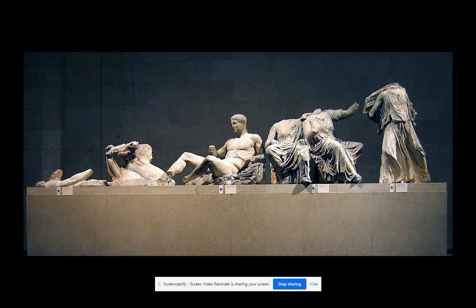And like they talked about in the video, there's debate about who they actually are. There's theories about it. But if you just know that they're gods and goddesses reacting to the birth of Athena, and that this is from the East Pediment, which is all about the birth of Athena, that would be good.